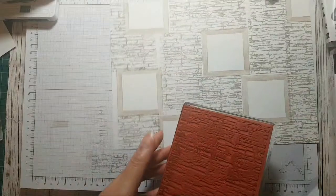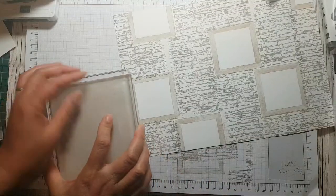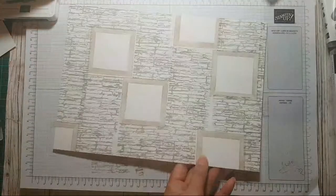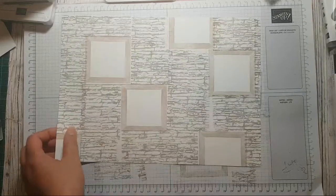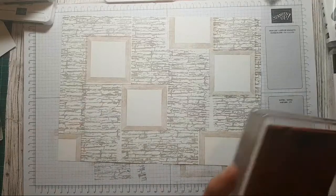I guess the other option would have been to stamp your windows and then use a post-it note and just mask them all off, but it was kind of fun to do it that way. Kept you guys entertained for 5 minutes, didn't it? But you were wondering, is she gonna do it? Is she gonna do it?